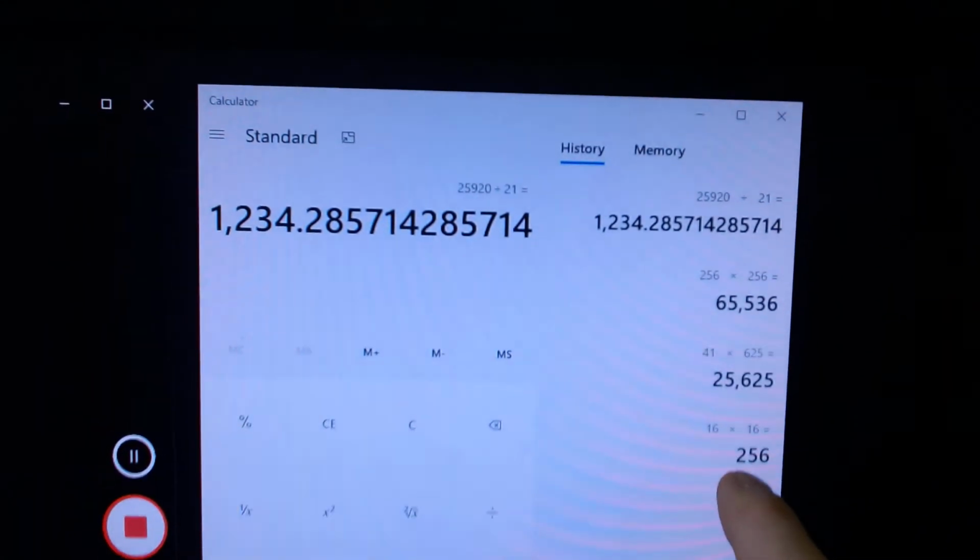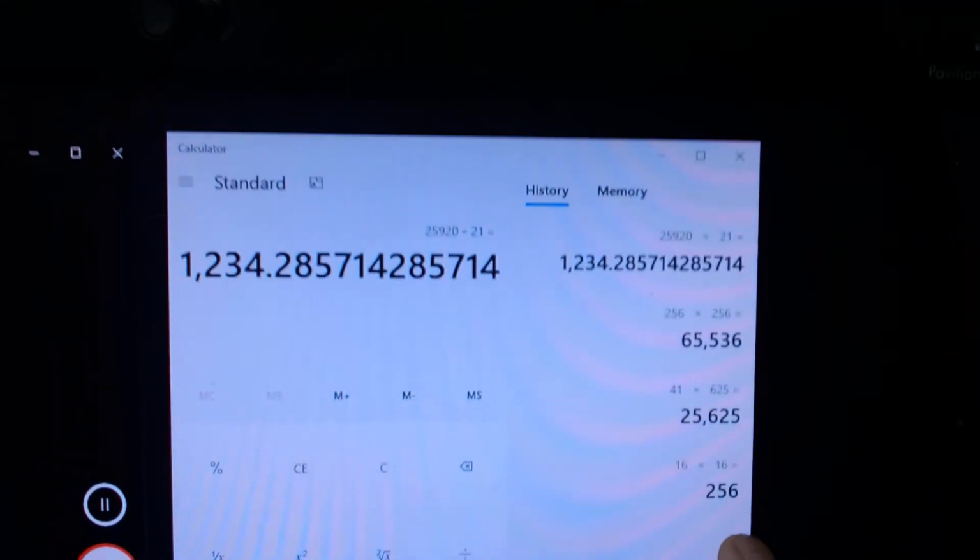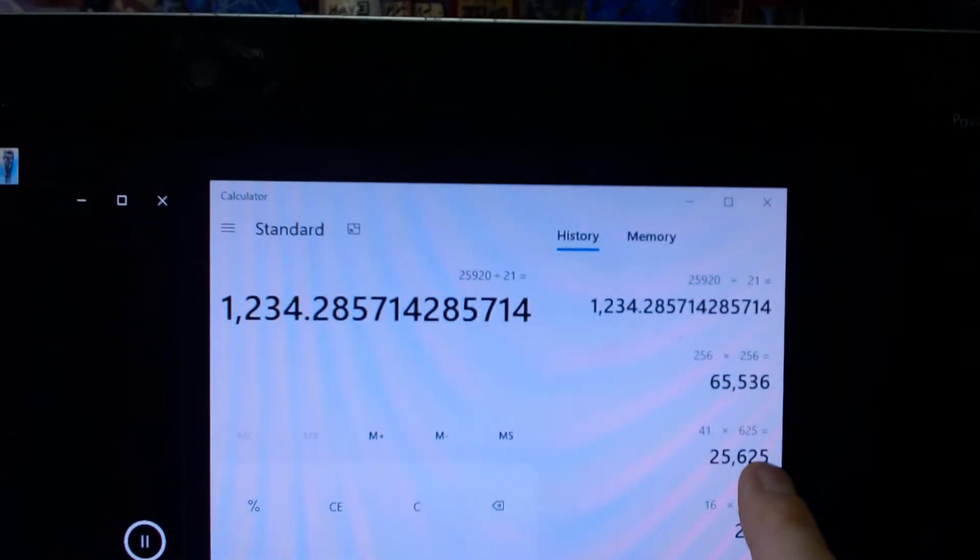There was one other calculation I was making. I did it in the last video. I'm going to show you what it is. I have to remember what it is. Oh yeah, phi. 16 by 16 turns into 41 by 625. Same number, using the same valued numbers.